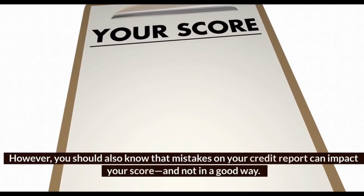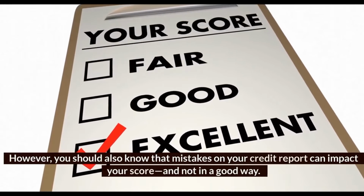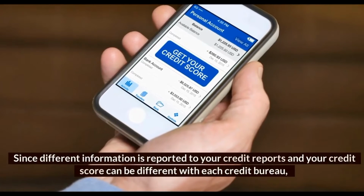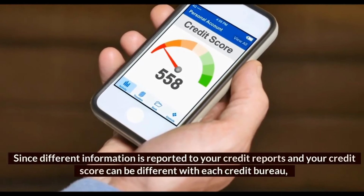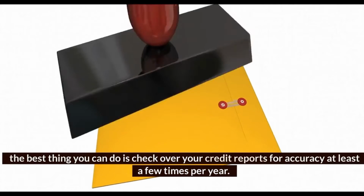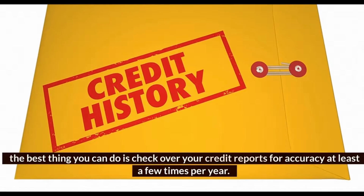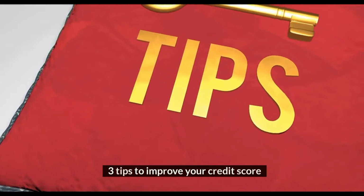However, you should also know that mistakes on your credit report can impact your score, and not in a good way. Since different information is reported to your credit reports and your credit score can be different with each credit bureau, the best thing you can do is check over your credit reports for accuracy at least a few times per year.